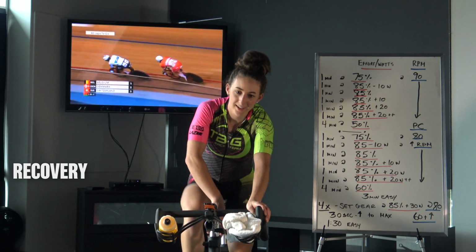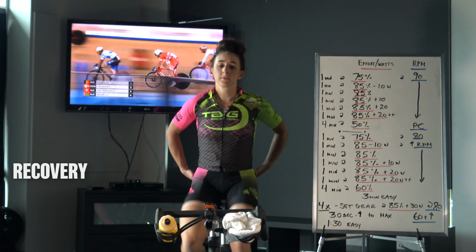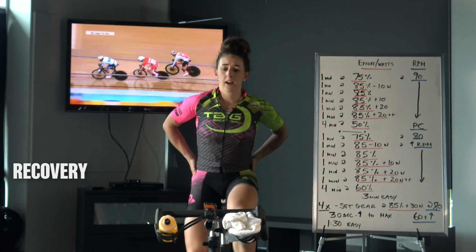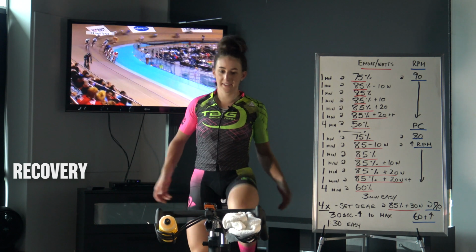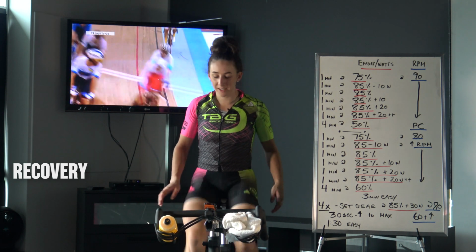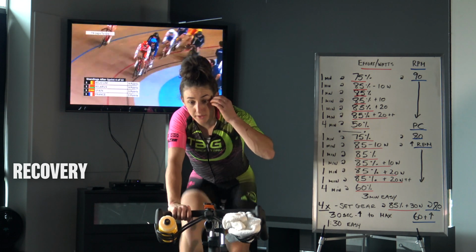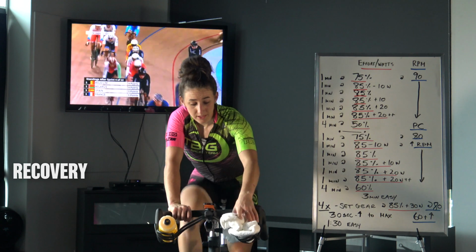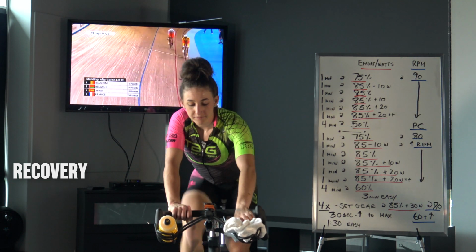Take a full 3-minute recovery, easy gear. You can sit up, grab some water, collect yourself, catch your breath. Take this as a moment, do whatever you need to do to reset for this last effort. This last one is going to be hard. You're going to be maxed out at parts of it.